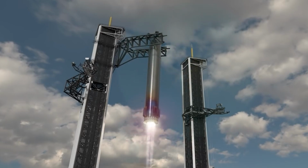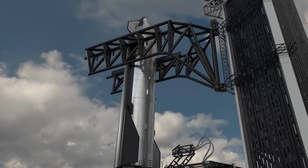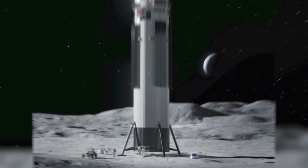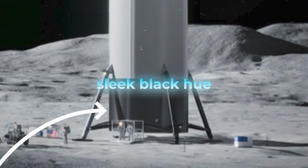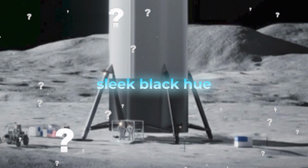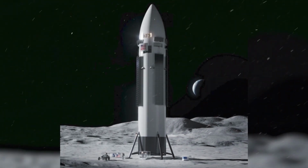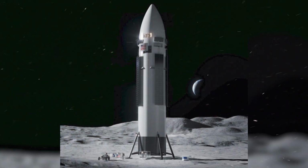It becomes apparent that the majority of the vehicles adhere to the same principle. However, the latest renderings unveil an enticing twist. The engine section is elegantly coated in a sleek black hue. The reasoning behind this decision remains shrouded in mystery. In the frigid lunar shadows, the black surfaces of Starship absorb the majority of incoming solar radiation. This could potentially assist in keeping the 6 Raptor engines warm.